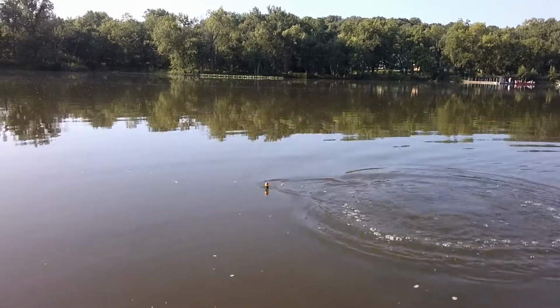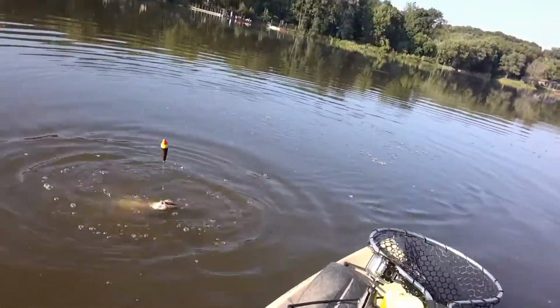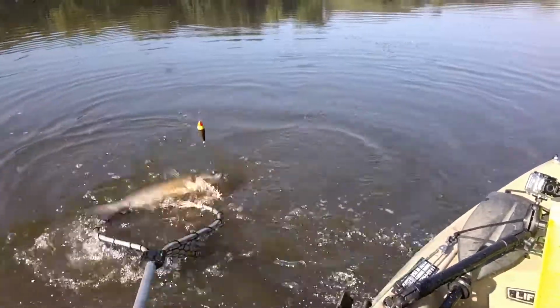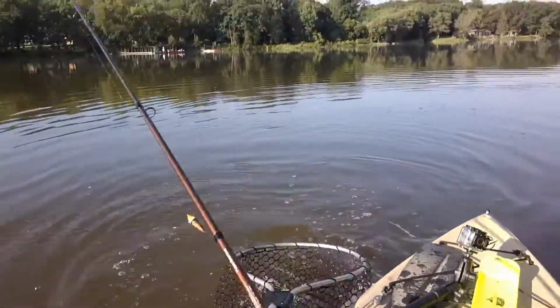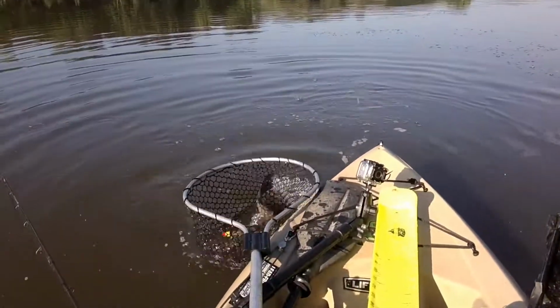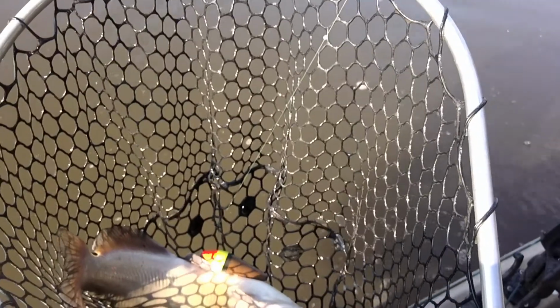Oh, is that a flathead? No. It's a nice channel. Good way to end the catfish part of the day. Yay! It's number 6. That's a good day catfishing. Good fish. Very good fish.